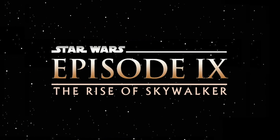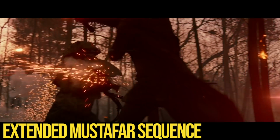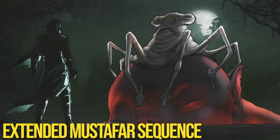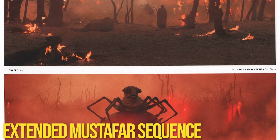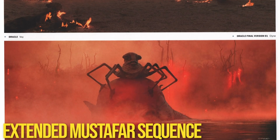Next, The Rise of Skywalker. Okay, so there are no real deleted scenes available for this film right now, and potentially for all time. And if that's the case, that's a bummer. But I do have one full sequence that absolutely should have stayed in this movie, and that would be the full Mustafar sequence, which was revealed to have actually existed at one point in the edit of The Rise of Skywalker, but it was cut because of runtime concerns and other concerns.